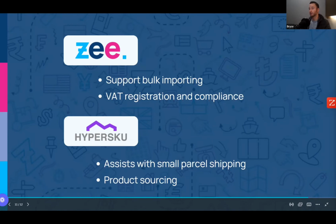HyperSKU, on the other hand, would assist with the D2C small parcel shipping, as well as product sourcing for the seller, which often requires a seller to register for an IOSS registration. So between the two of us, you would be able to source a product in China, for example, and deliver direct to a consumer in Germany, but also bulk import stock to hold in Germany, for example, for local fulfillment. The best of both worlds, all while doing so compliantly.